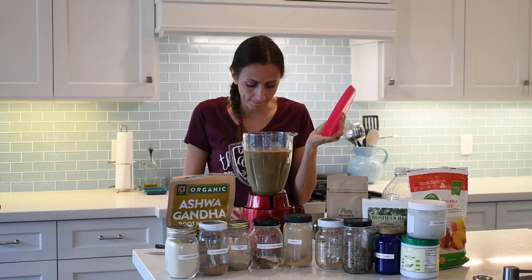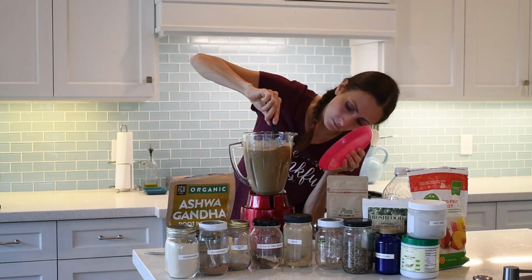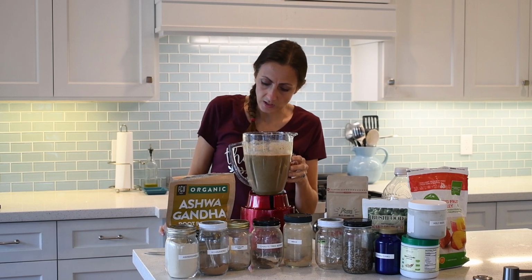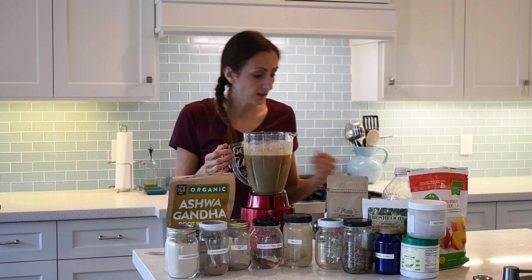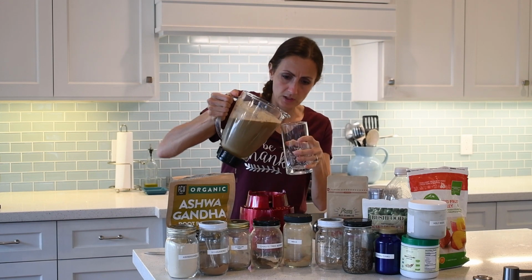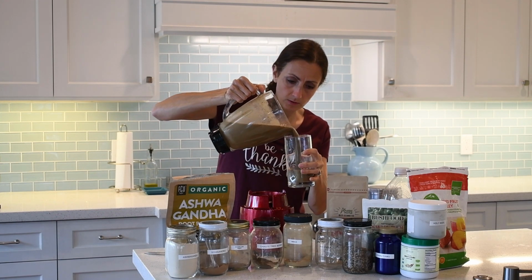Go up to high. Okay, and I had to scrape the sides just a little bit. As you can see, some of the stuff kind of gunks up on the side a little bit. So let's pour it. And you'll see I've got a pretty decent sized glass here. Oops, it's dripping a little down there.